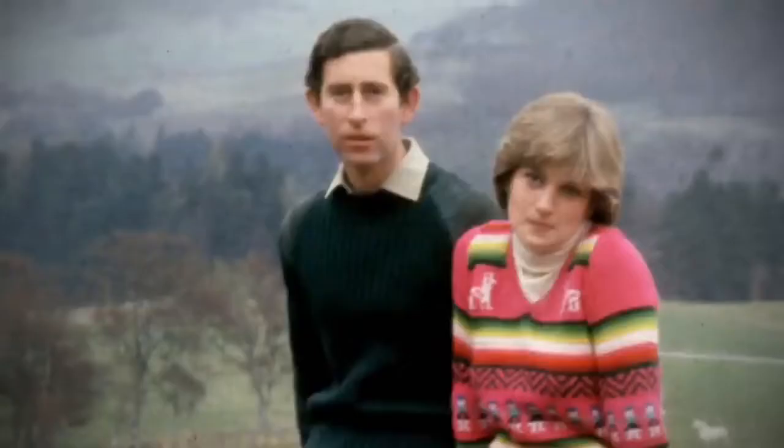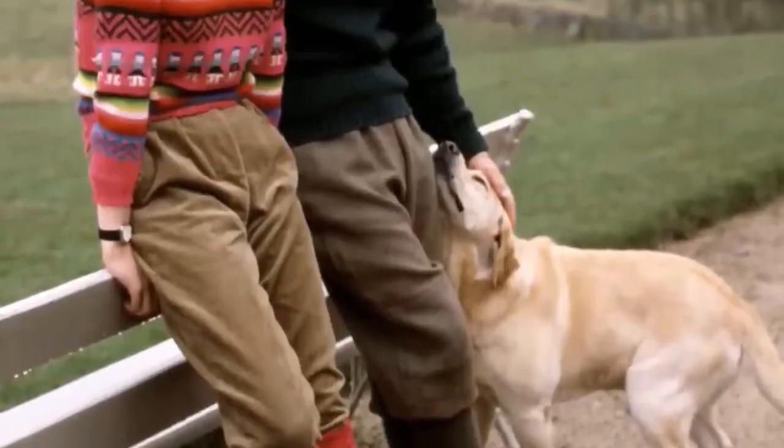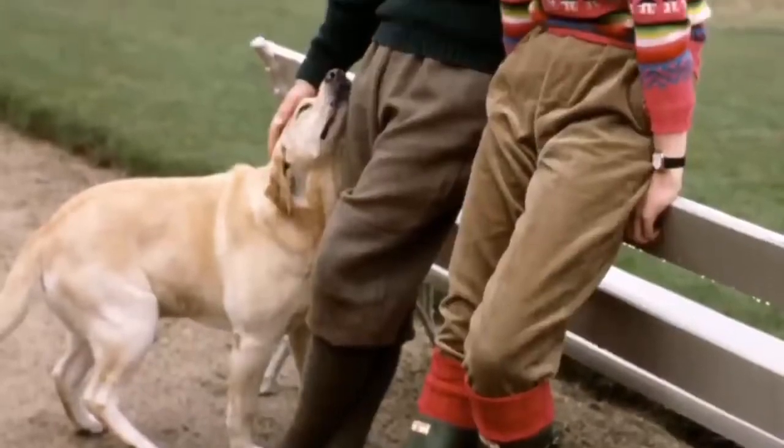You're really given the once-over. The royal residences, I mean, there's a lot of pressure to try and get it right. And other girlfriends of Prince Charles had fallen down. Would Diana pass the Balmoral test? This was a make-or-break moment for the budding relationship.